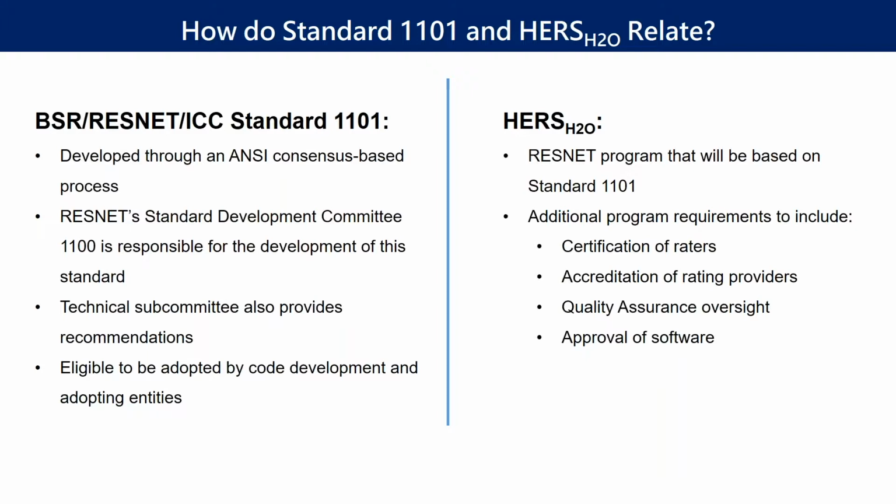The HERS H2O is a RESNET specific program. So the technical components of HERS H2O will actually be based on Standard 1101. But then, because RESNET is the implementing body, we also have to have some additional program requirements, and that includes things like certification of raters. What type of training does a rater have to go through to be certified to do the HERS H2O ratings?